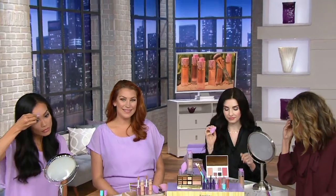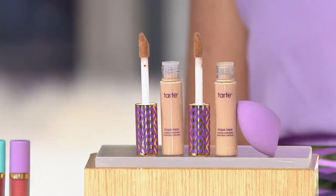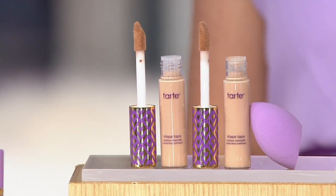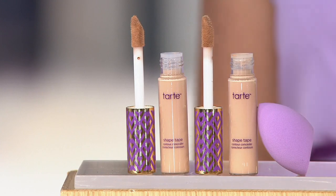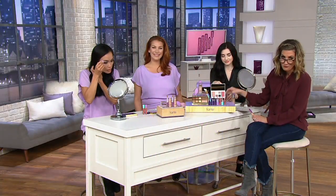Shape Tape is what it's called. And let me just take you through that you're getting two. And each one of those is $24. That sponge, which may look familiar because you got one a lot like it with your found sealer, is hugely necessary for applying the concealer because it is a water-activated concealer. So we'll explain how that works in a second, but as a result, everything you see on your screen right now totals up to $64.